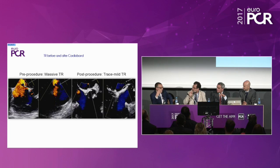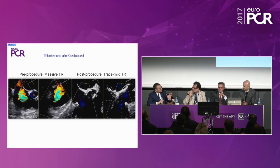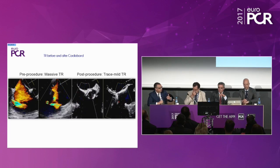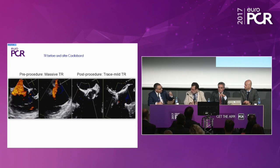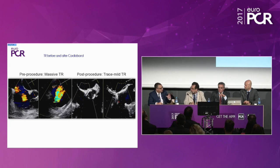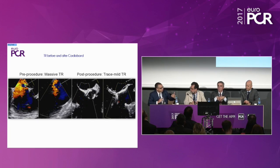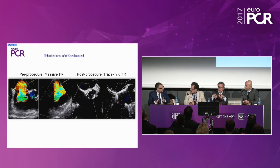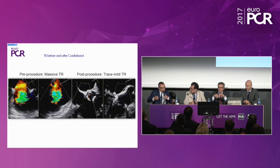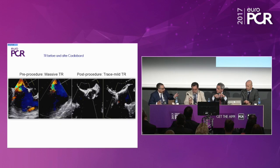So the message here is that it is much easier to reproduce what we do on the left side, on the right with Cardioband than with other devices. I'm not comparing to others, but really, it is feasible. We have been demonstrating this. At the end, it's been introduced maybe almost faster than the early phase of mitral Cardioband. So it is still early. We should not say it is the solution for everything, but the initial steps I think are very promising.